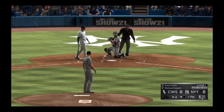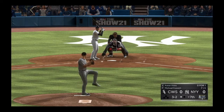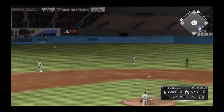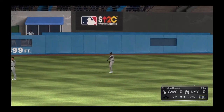3-2 to the Yankees center fielder. Looked like he tried to elevate a fastball on that 2-2 pitch there, but kind of overdid it. With a pitch that high, it's pretty easy to lay off if you're the hitter. Center fielder giving chase. He makes the running play. 2 down.